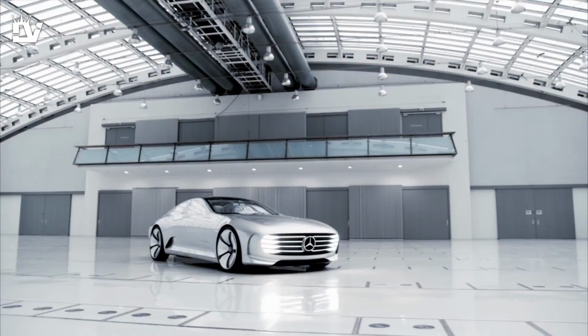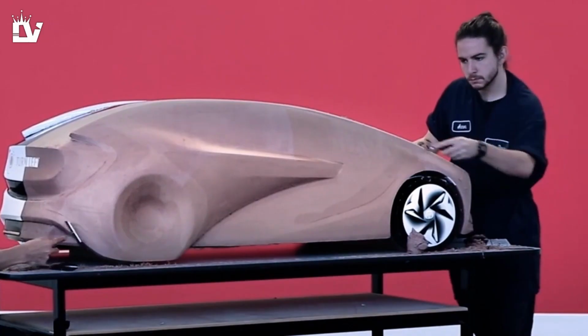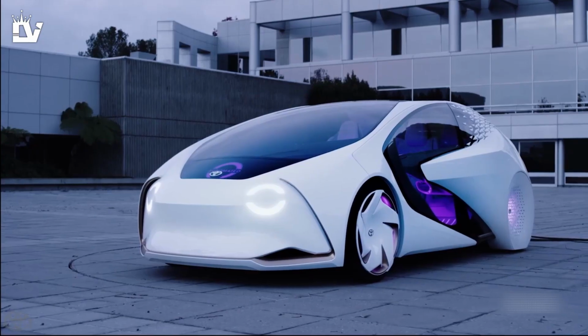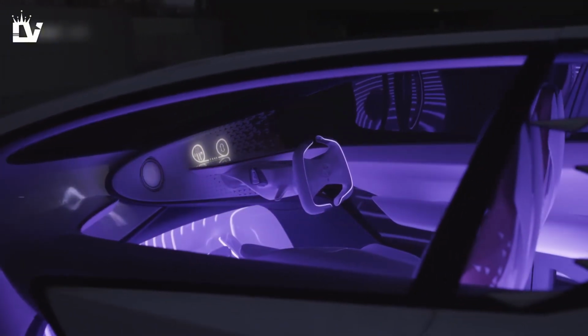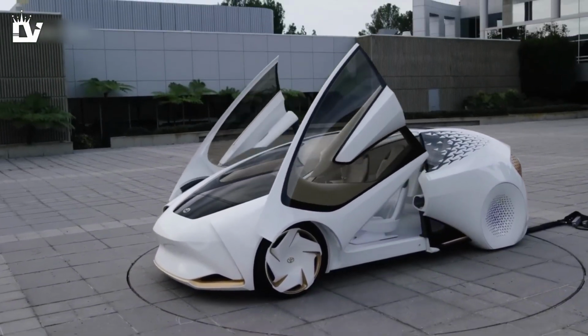But no concept car design even comes close to Toyota's. Their Concept I is like the holy grail, the pinnacle of vehicular genius, and the scariest, worst design of a Prius you could ever imagine. I won't lie though, some of it's kind of dope. It's got wheel covers that stop debris, LED lights that look like something straight out of Los Santos Customs, and even Corvette-style butterfly doors all around.